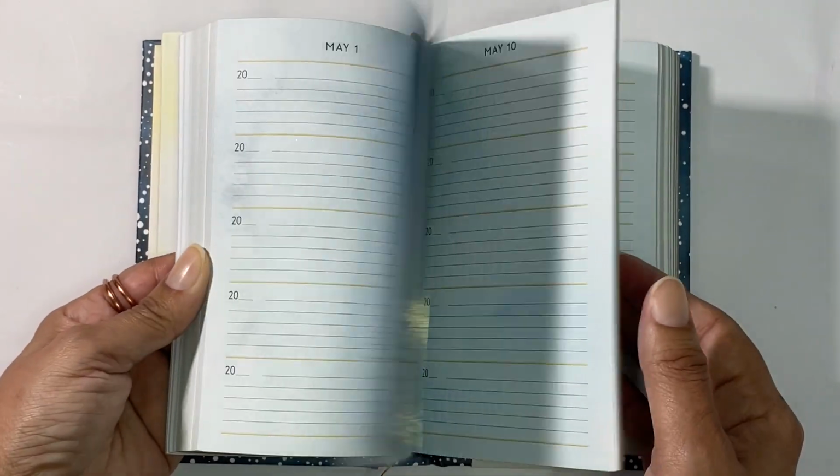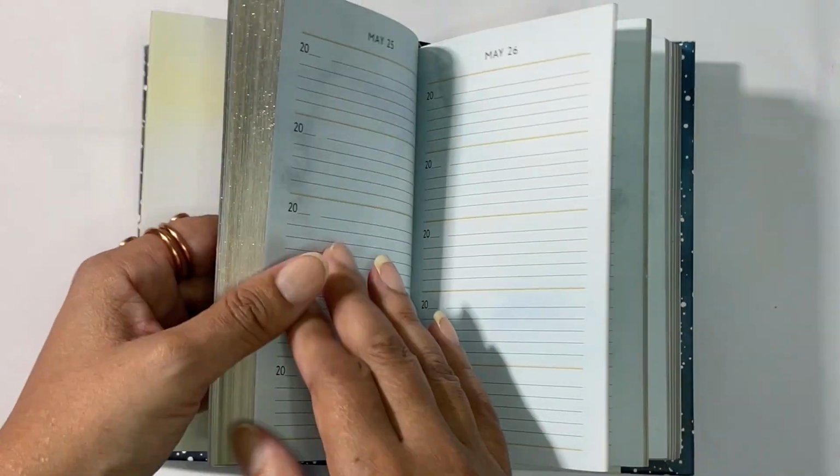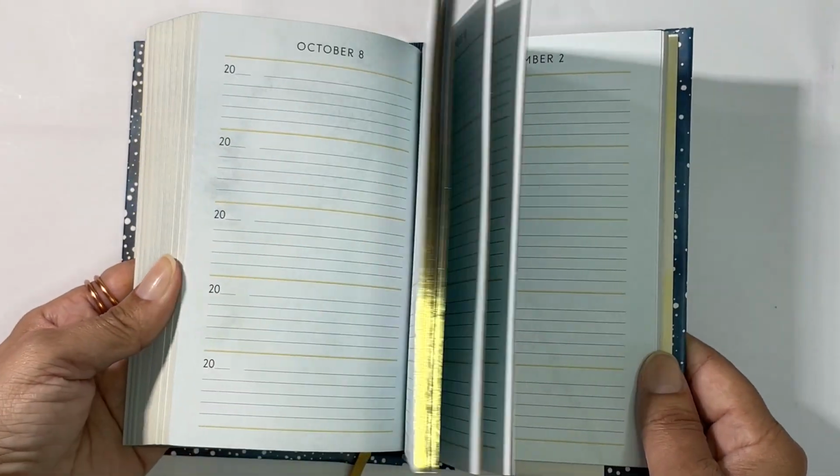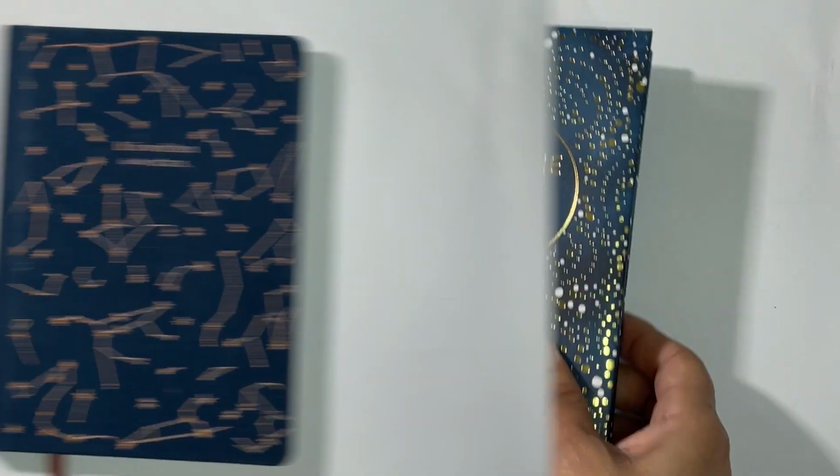And so basically that is it. I think you guys get the gist of the idea of a 5-year, one line a day journal. And like I said, I picked this up from Barnes & Noble. It is also on Amazon because I checked there as well.